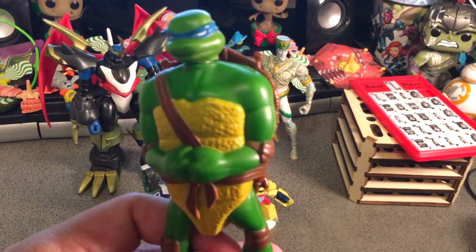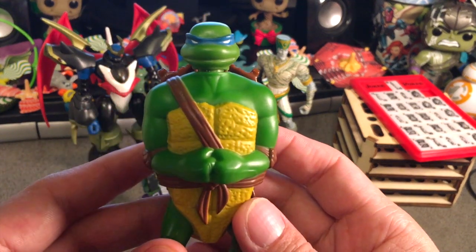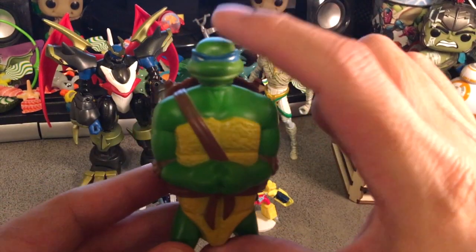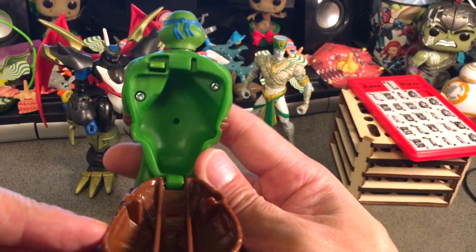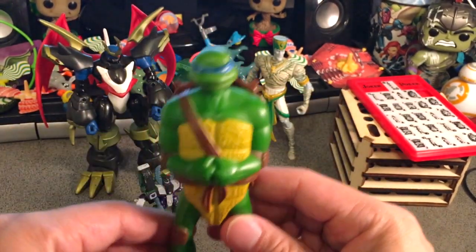Okay, so this guy is a Leonardo figure. This is actually a 2007 5-inch McDonald's figure. And the neat thing about this is that his head looks like a bobblehead, but what happens is when you press his head, his shell pops open, and then he's got like a hidden compartment.